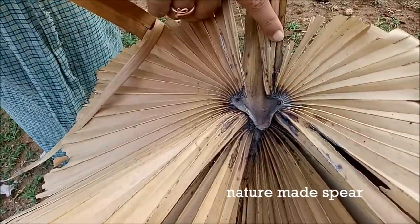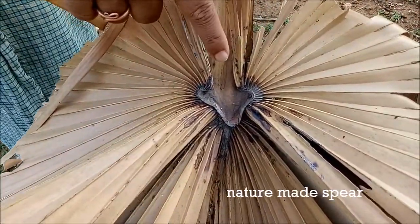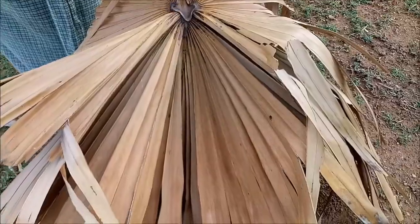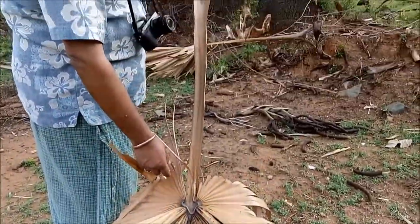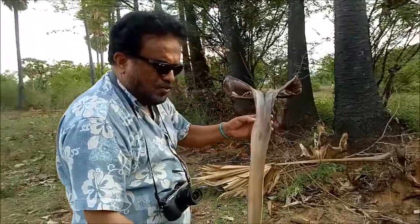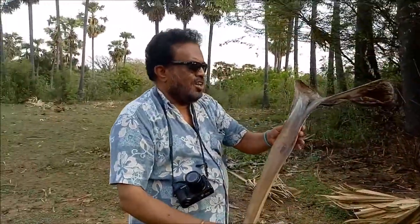spear. I think probably we can use it like a spear if you have wartime today between two nations. We don't have bombs. You don't have to make spears. Spears are already supplied by the Palmyra tree. Such a beautiful tree, and lots of medical qualities are there. So I'm going to show you some of the medical properties of this Borassus flabellifer.